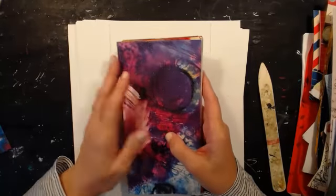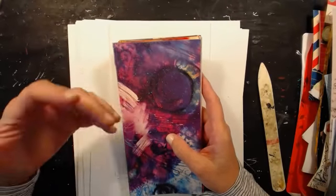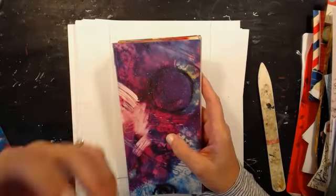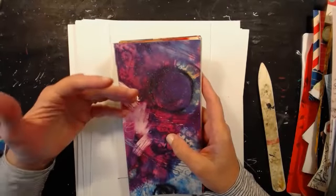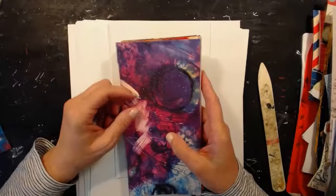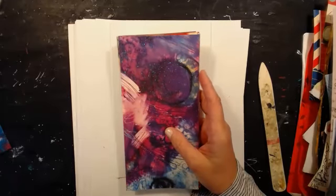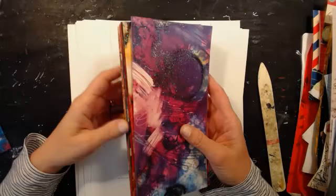Okay, it's a book that's held together with rubber bands. Most of the time, Carrie and I, for about a year, were making hundreds of file folder journals and file folders, and I don't know if I could put my hands on them right now. And you hold them together with rubber bands.